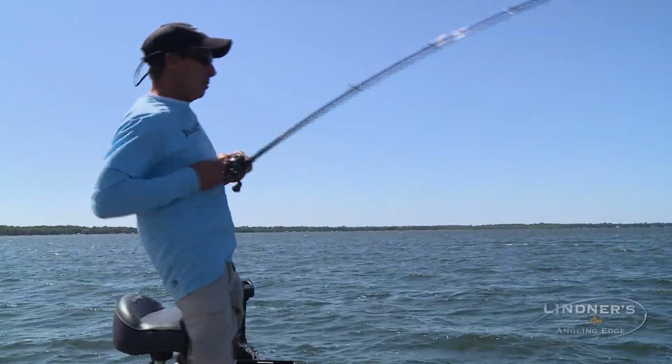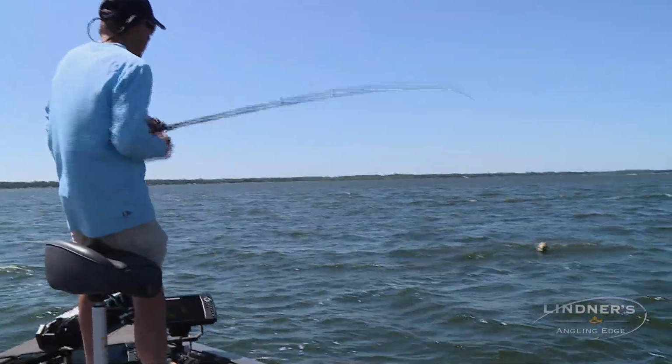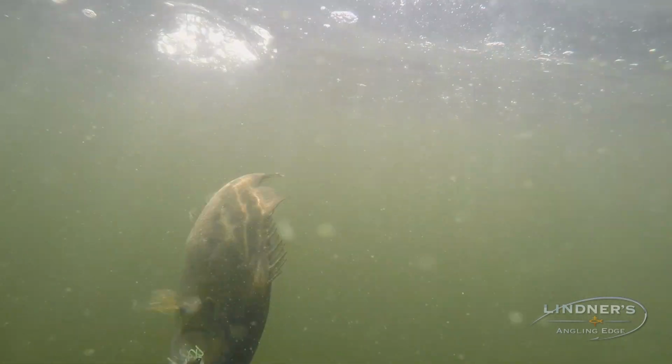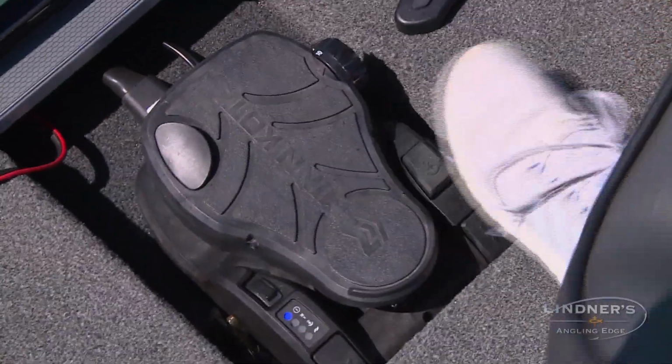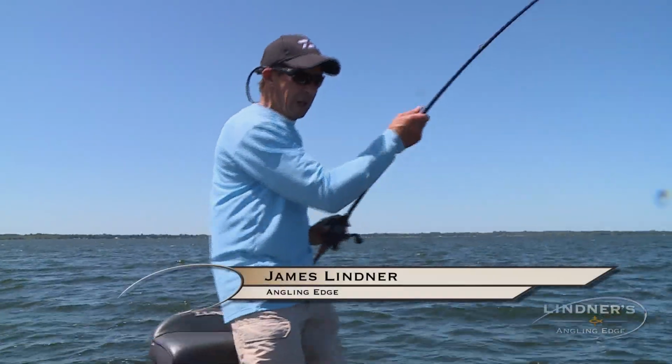Oh, there's one. Oh, that one was way up there, Al. Yeah, a little bit better one there. That's a better one. Spot lock on. That isn't a bad one. Oops, it's on spot lock.